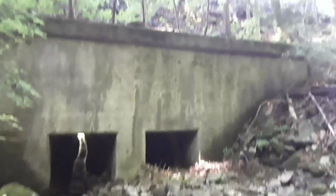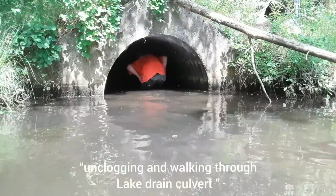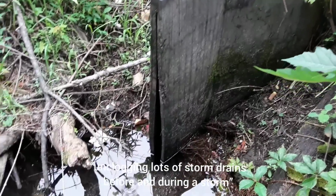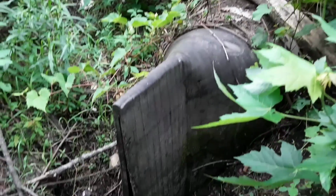Okay, let's go on an adventure. There's literally too many of these spiders to count. And they're in here because they have an endless supply of mosquitoes. This is the only culvert I've ever seen like this. I think it's a 24, maybe 36 inch pipe.